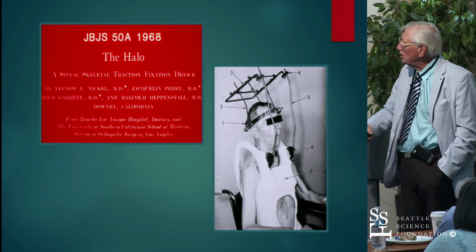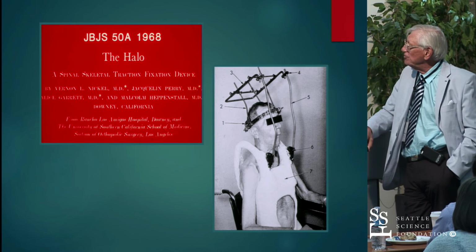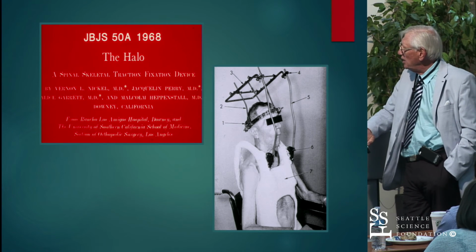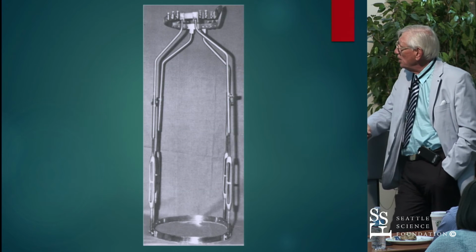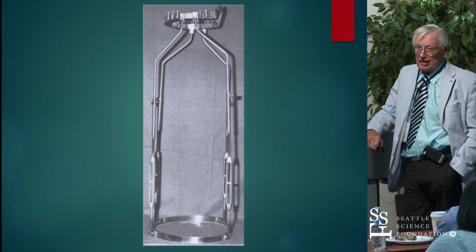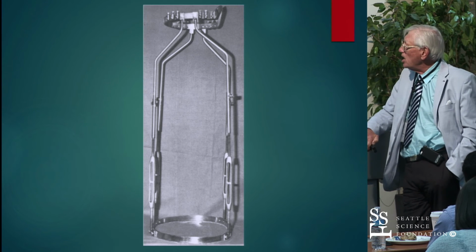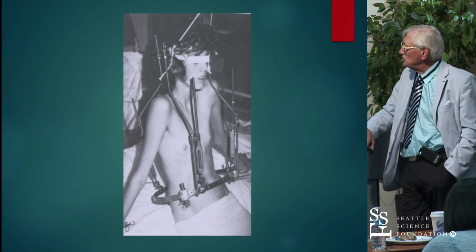deformity surgery. The halo was introduced from Los Angeles by Vernon Nickel and Jacqueline Perry, and you can see here the halo attached to a cast, and this really was a major advance in the treatment and immobilization of deformities in all aspects of the spine. Ron DeWald from Chicago introduced the halo pelvic device. It was popularized by O'Brien from Hong Kong. This is the device which I used in about 100 patients. Here it shows it on.